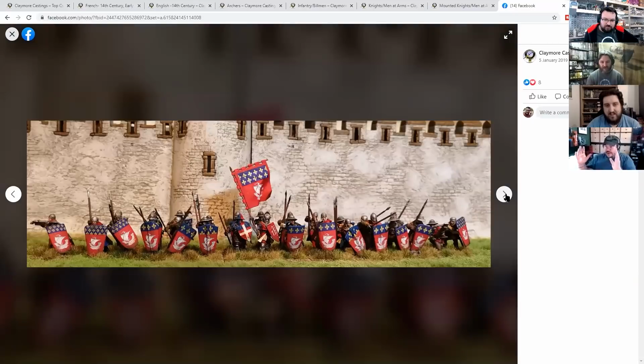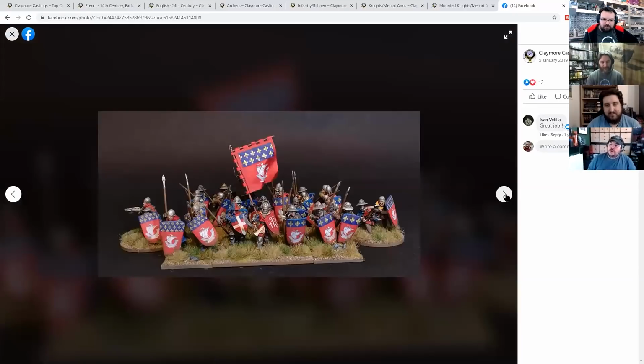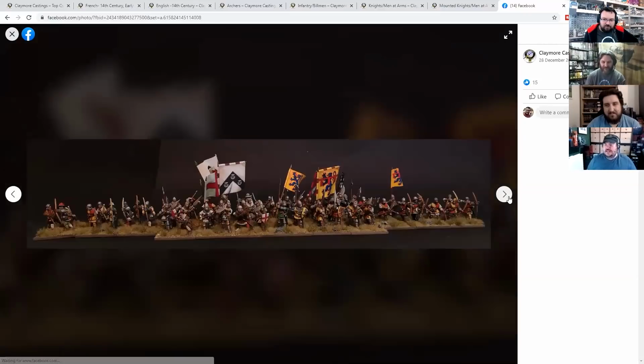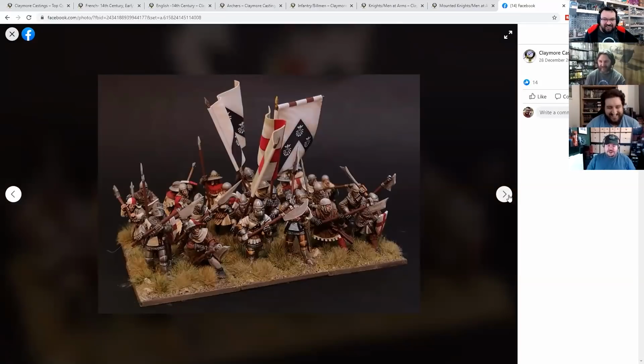Now, the French had the whole chivalry kind of thing going on. And then the young King Edward was a bit of a dude, right? He liked a bit of a scrap. He was doing what good kings did back in those days. He was getting the wars in and kicking ass and taking names, right?